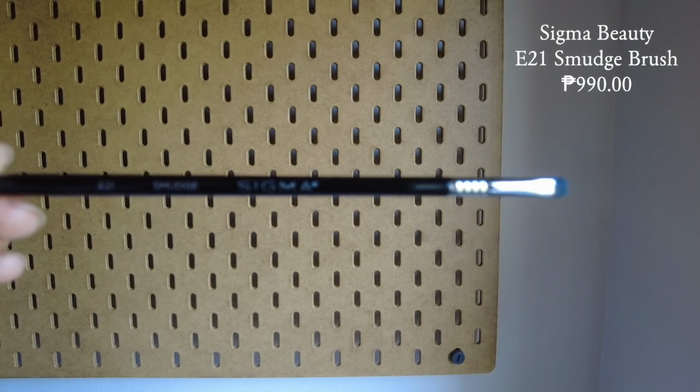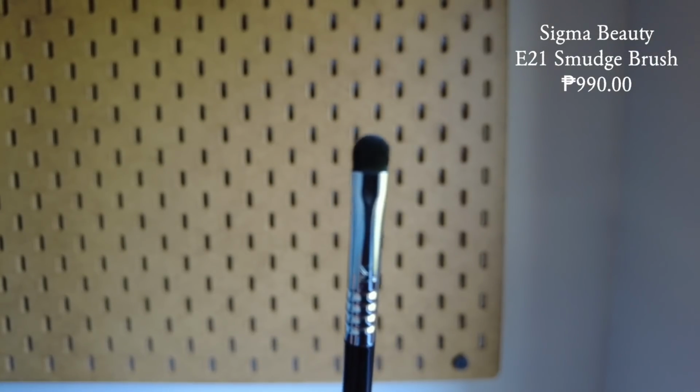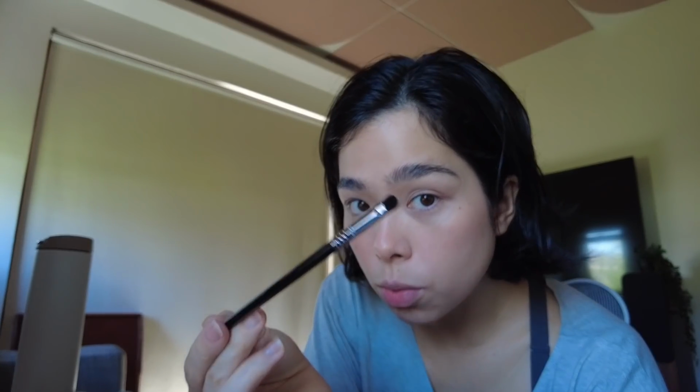A little bit of brown just on the sides. Para lang may konting definition. And this is something that I've been wanting to get kasi ang tagal ko nang walang ganitong brush. And I've been making do with the bigger brushes. I know how much of a difference it makes to put shadow under the eyes. So that's what I'm gonna do. And this one will help me be more precise about it.